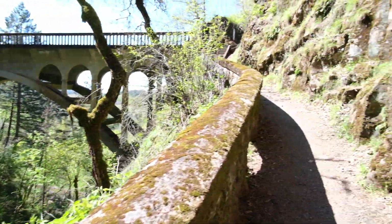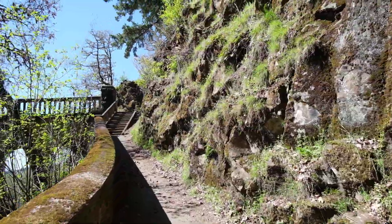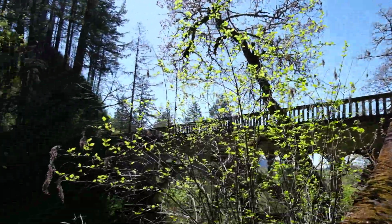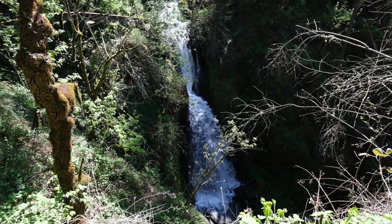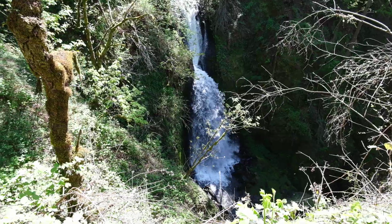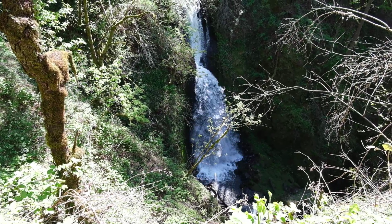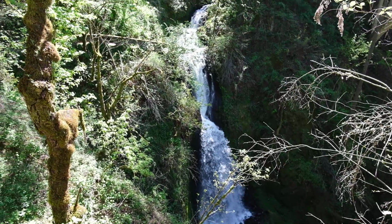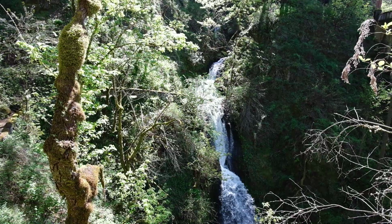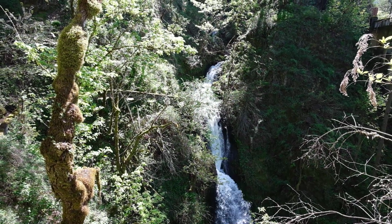Alright. Go back up a bit. And the waterfall. And the viewing area. See, it is a long waterfall, and you just see the upper part of it from the viewing area.